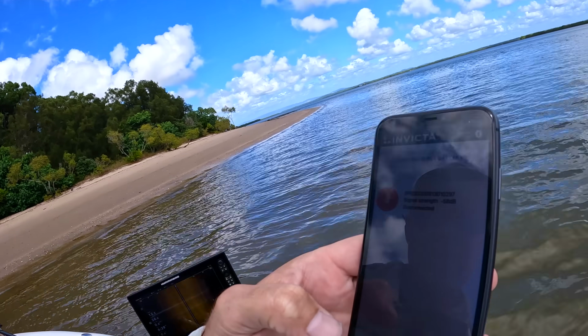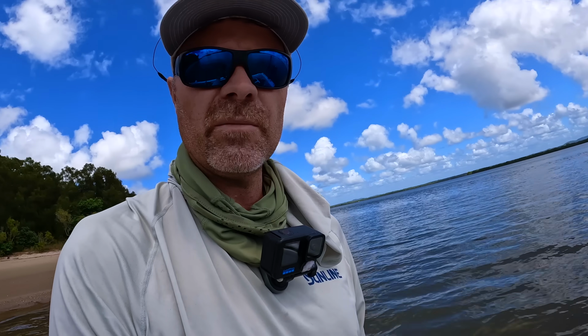So really handy for big trips. Again, you can keep an eye on your power, turn things off before you have issues, before it runs out. Big fan of the Invicta batteries and the lithiums in general.